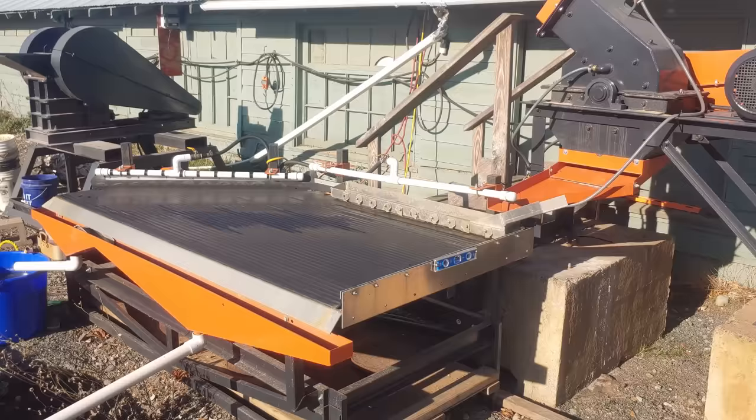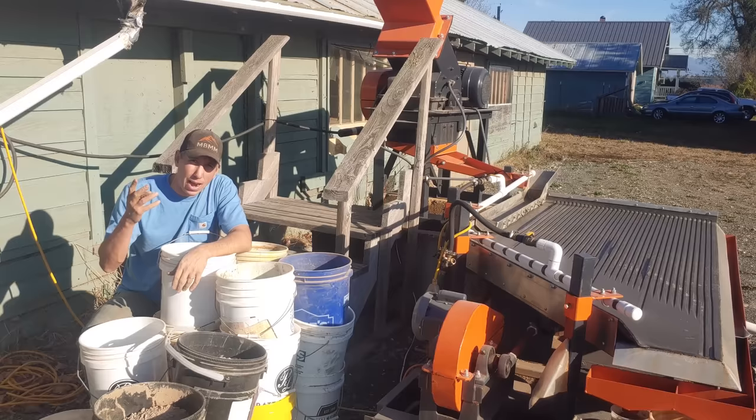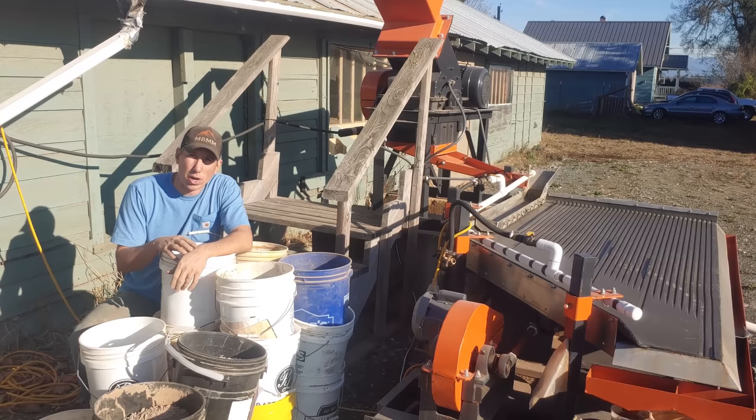All right, we got 18 bags. Now we got 18 buckets. I weighed four of the buckets and averaged them out by weight, and they were 22.5 kilograms. So right in these 18 buckets, we have roughly 400 kilograms worth of ore we're gonna run through our system.